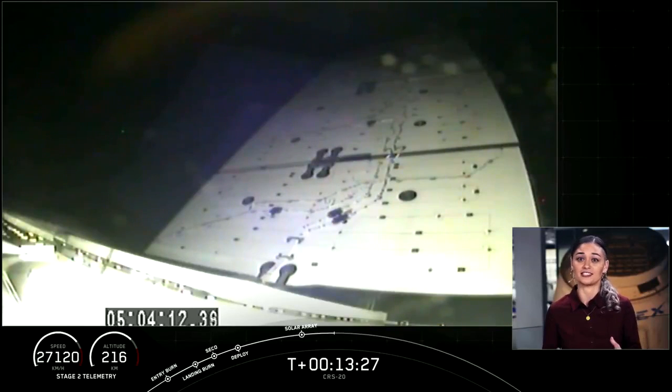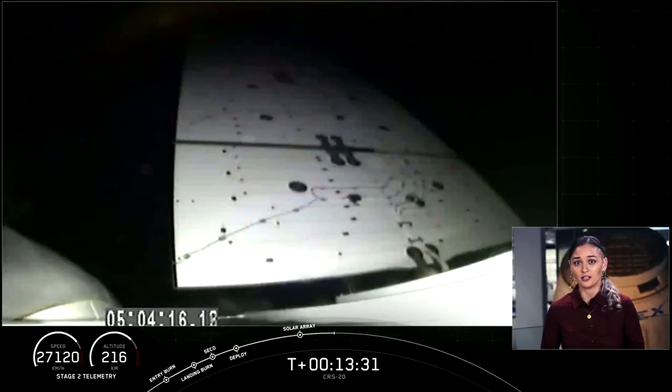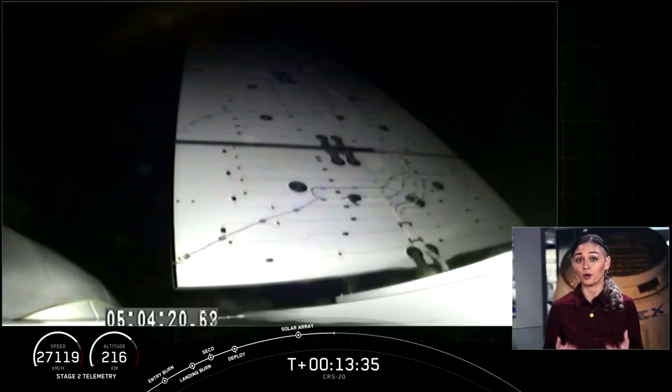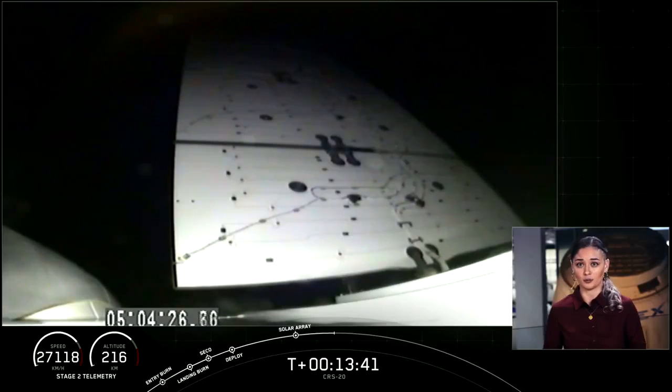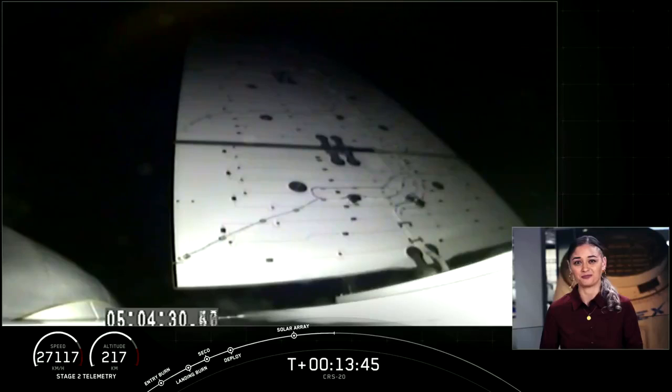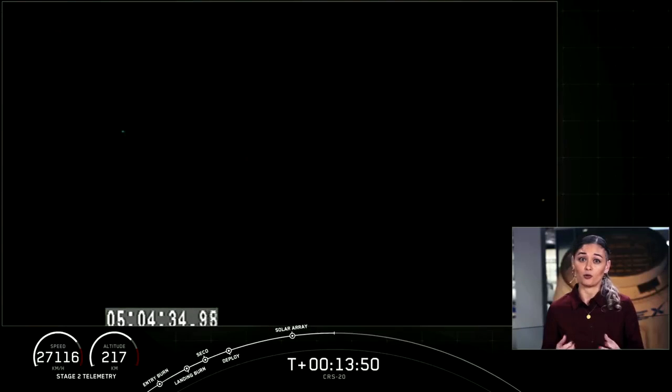When Dragon is within 10 meters of the station, the astronauts aboard will capture Dragon using the station's robotic Canada arm in a process called berthing. Finally, Mission Control in Houston will send commands from the ground to the station's robotic arm to rotate and install Dragon to the Harmony module. Dragon will remain at the space station until the beginning of April before returning to Earth with research and return cargo.